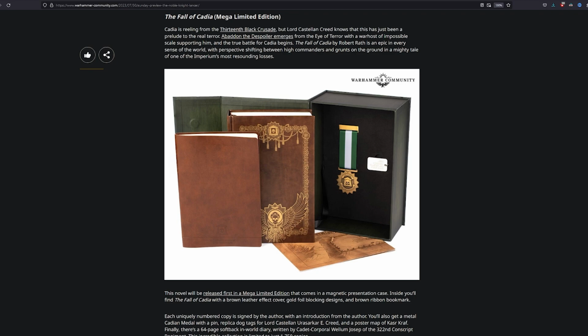The Fall of Cadia by Robert Rath is an epic in every sense of the word, with perspective shifting between high commanders and grunts on the ground in a mighty tale of one of the Imperium's most resounding losses. This novel will be released first in a mega limited edition that comes in a magnetic presentation case. Inside you'll find the Fall of Cadia with a brown leather effect cover, gold foil blocking designs, and brown ribbon bookmark.